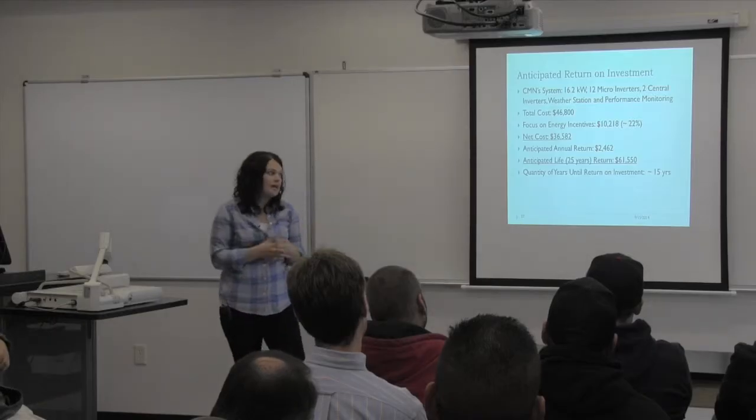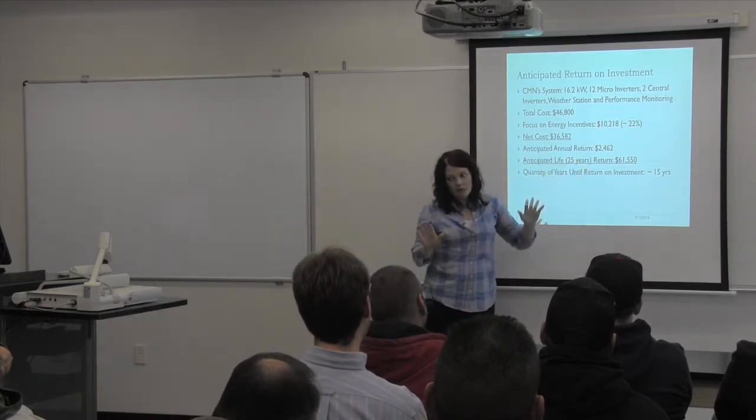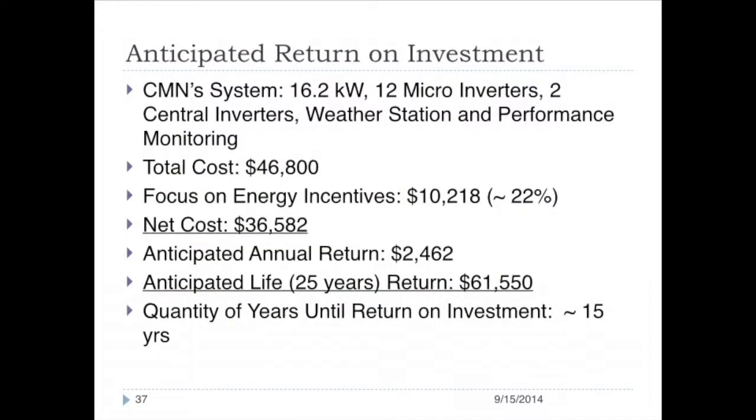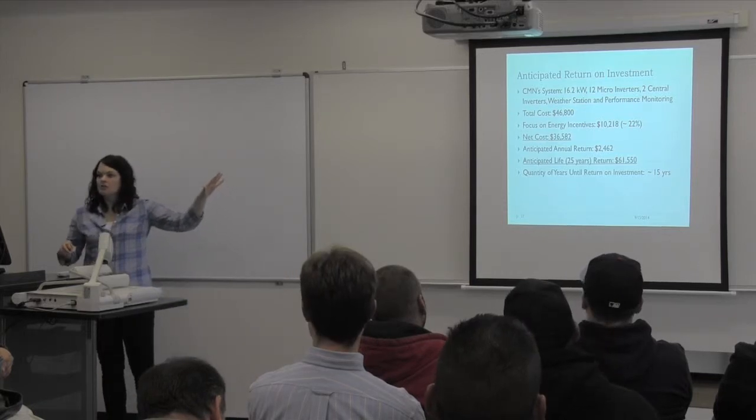Using PV Watts as a place to figure out the anticipated annual return, even though we know that they're not the best system, it's $2,400 we're expecting for an annual return. Knowing that solar panels are warrantied for 25 years, we can expect after 25 years about $61,000, or more importantly, the return on our investment is going to happen within 15 years. So anything after that is just a bonus coming into the college. Any questions on this return on investment?